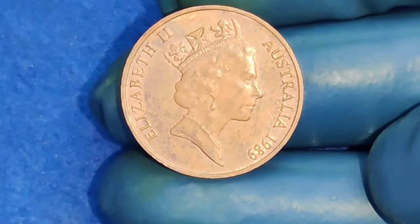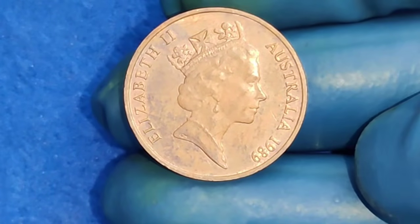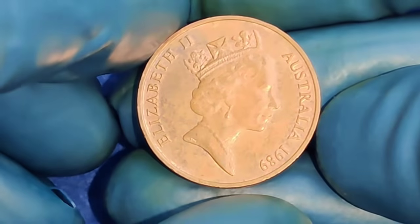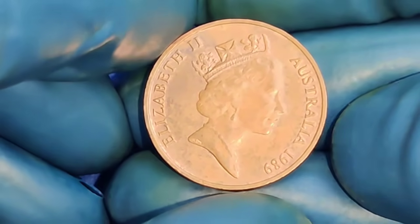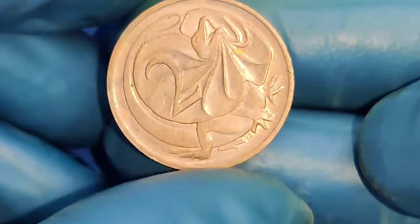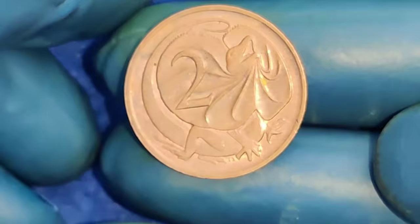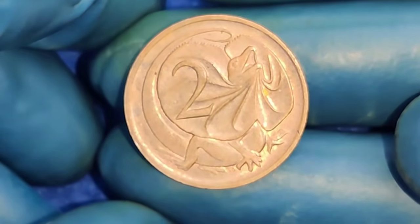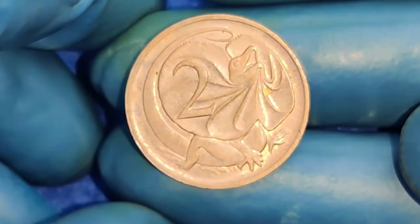Let's break down what makes this coin more than just rare. Let's talk about the yellow spot. Over time, a select group of 1989 Australia 2-cent coins began displaying a bold yellow discoloration on the reverse, often appearing as a soft, golden halo near the tail of the lizard or along the outer edge.